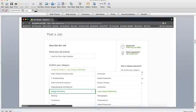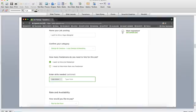In this example, I'm going to choose logo design and branding. Okay, the next thing you do, after confirming your category, is choose how many freelancers you're looking to hire. So obviously, most of you are starting small. You're just going to want to hire one freelancer. Okay, so I just chose one. And now enter the skills needed. You can put in whatever the main skill is related to that, like logo design. That's fine. But you might have some specific skills that are needed.